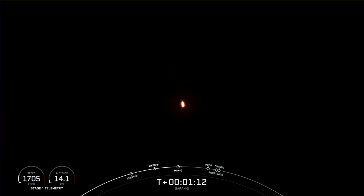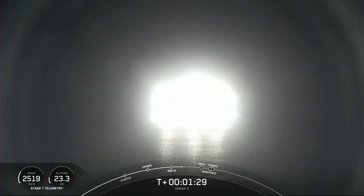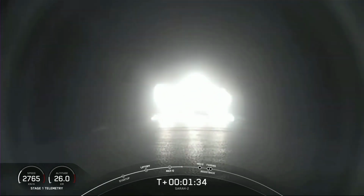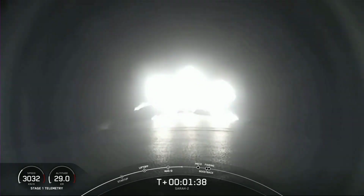Next up, we have 6 events coming up in quick succession. That will be MECO, stage separation, stage 1 flip, SES-1, the boost back burn on the first stage starting up, as well as fairing deploy. Backfill has started. MECO is main engine cutoff. That's where we shut down all 9 of those engines that you can see there lit up on your screen. That will help slow the stage down to prepare for stage separation.